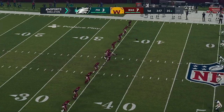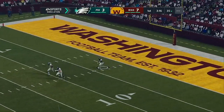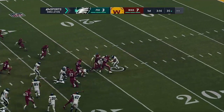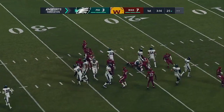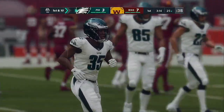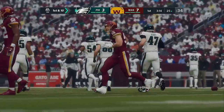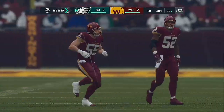Touchdown, Dustin Hopkins will kick it away. And the tackle going to be made right there at the 25-yard line. So back onto the field, here come the Eagles for their second drive. And last time they got 3 points, but it was a chip shot field goal.